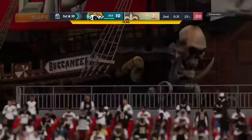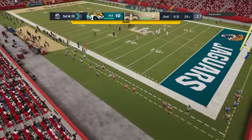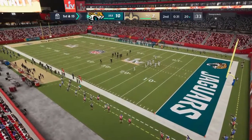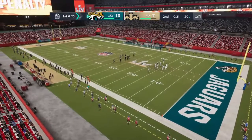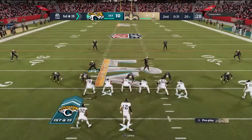Play clock down to 0, and this is not the way to start a drive. So that'll back them up 5. The delay of game backs them up 5, 1st and 15.